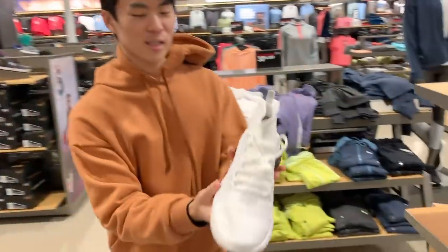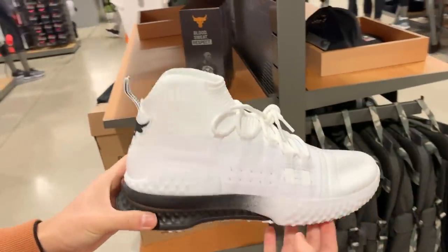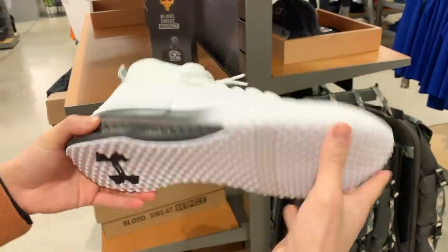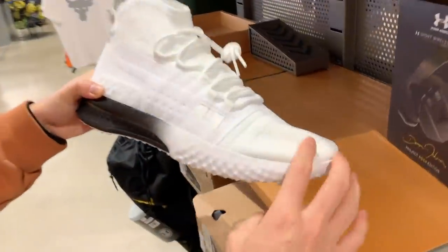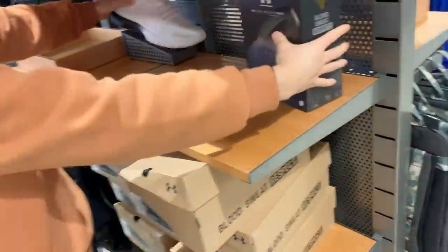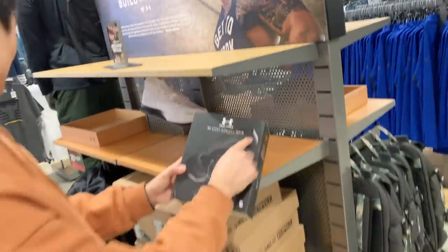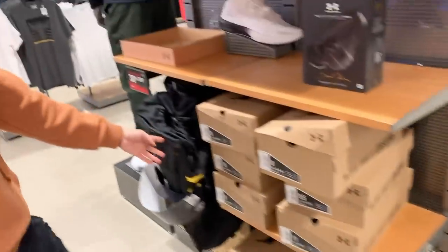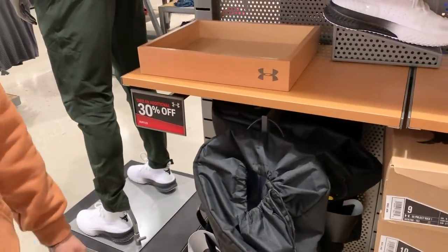This colorway is sick. The music is super loud, so we're trying to talk over it. I'm just gonna flag our whole video. Yes, so we're gonna yell. But you got a black colorway. It looks super premium. I like this. In person, it's kinda nice. And you got some Rock headphones. Oh my god, they got the whole collection here, fam. If you want a Rock duffel bag, oh my god, 30% off, dude. Not bad.